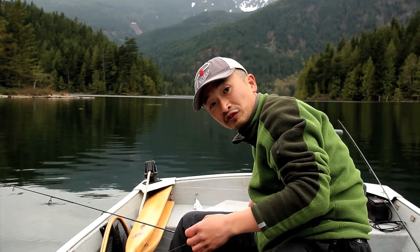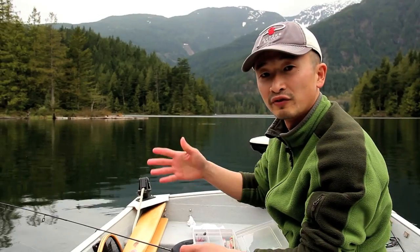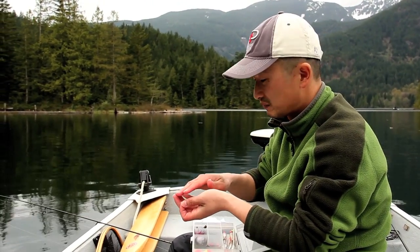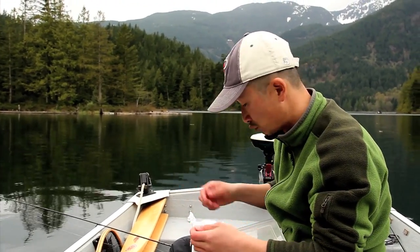And you can totally tell the difference between the urban trout and these trout when it comes to fighting ability. These trout fight a lot harder. They're a lot slender. They're not as fat, just because they're not being force fed. These fish actually have to work for their food.